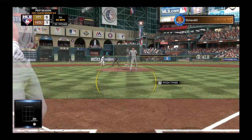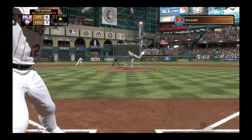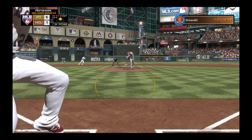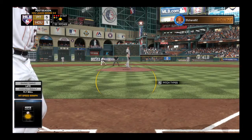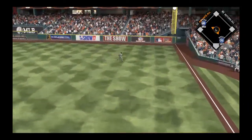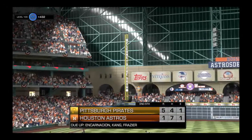2-0. Well, he's got a base open to use right here, and it looks like he might not be afraid to do that by the way he's pitching it. 3-0 now. Here it is on 3-0. Swing, and that's hit out of play up into the plaza level. Hit the other way out toward right field. Williams is after it, and that retires the side.